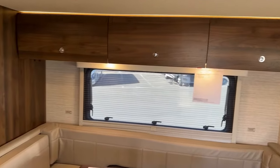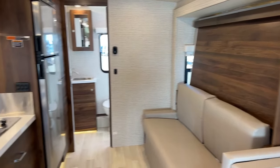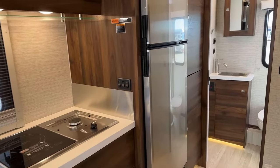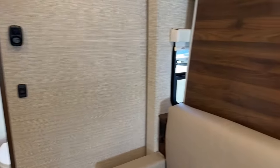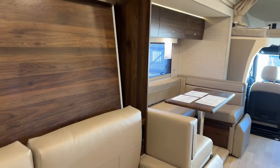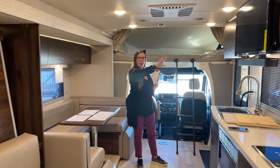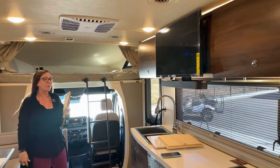So this is one of our best floor plans. This Navion 24D has the booth dinette. That makes for a really nice additional sleeping area, as well as a great place for everyone to get together and gather around the table so they can play cards, video games, whatever it might be. Because of course, not only do you have this great little booth, but you also have a nice centrally located television in your kitchen and a ton of living space here in this 24D.